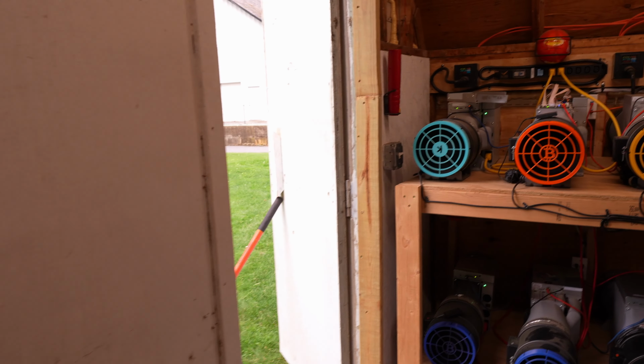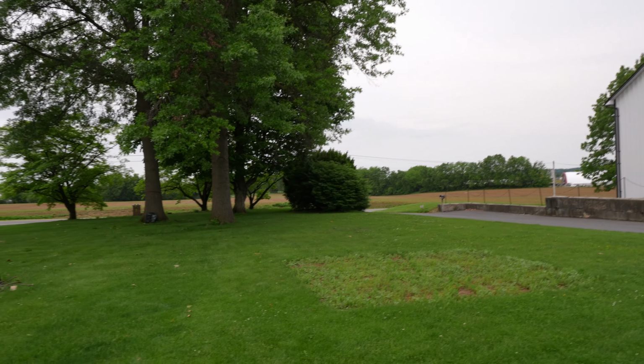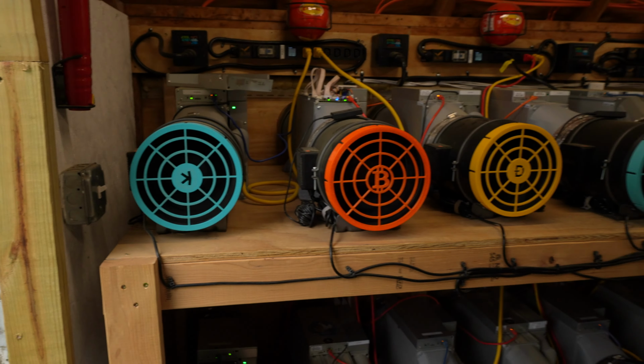Well guys, that's gonna wrap things up for today. It looks like it's gonna rain again here in Pennsylvania any minute. It's been absolutely crazy. Mother Nature's been drunk.